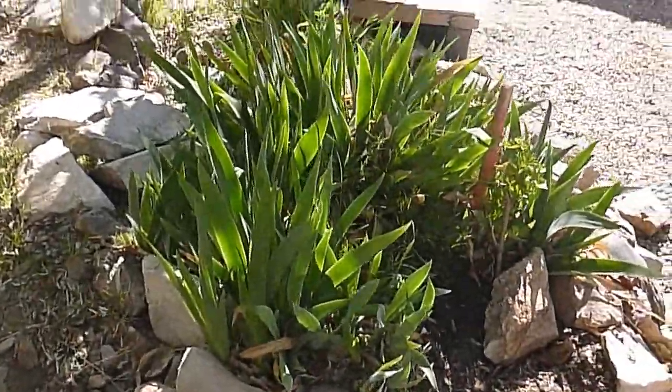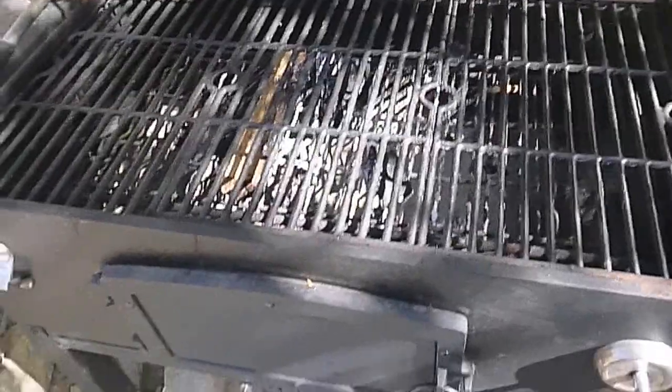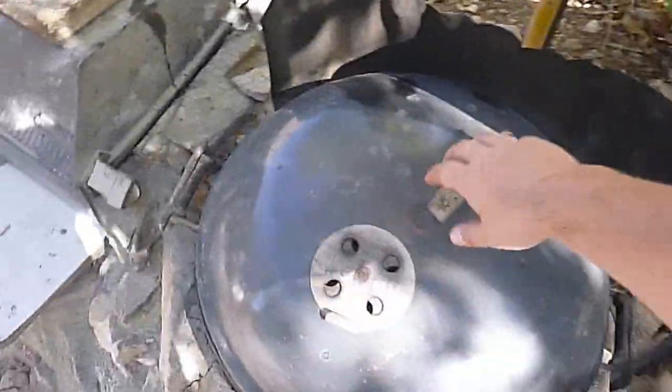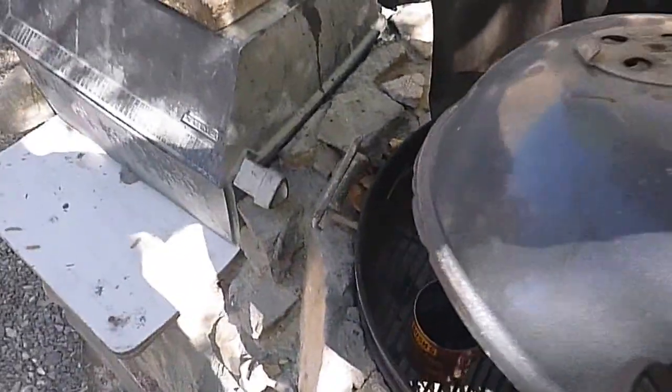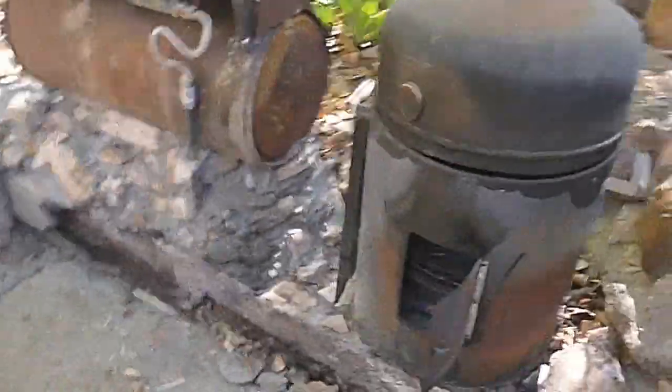These are those orchid plants I was telling you about. Beautiful fire pit or barbecue. Thought we're going to use that tonight for some steaks. Nice little Weber grill. They left us their country style baked beans. Big of them. Got a smoker.